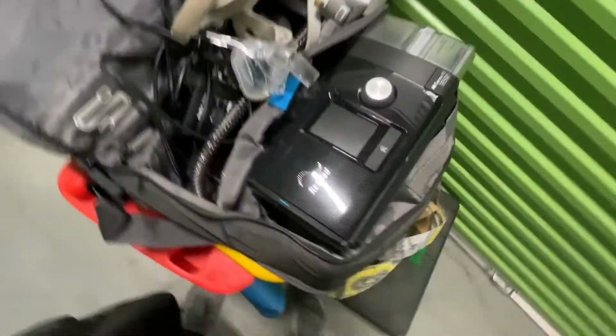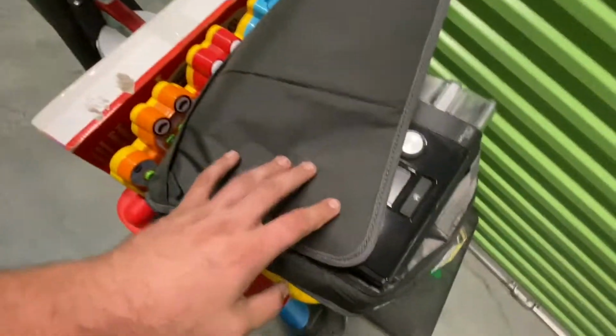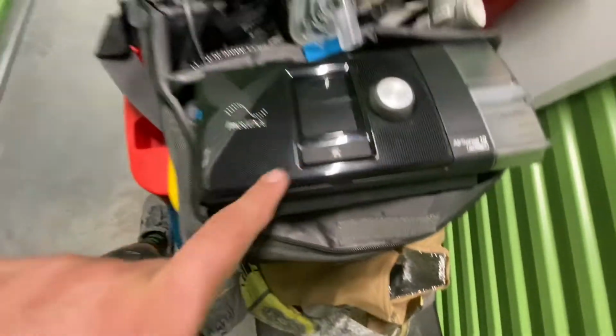This is a home run right here. This is an AirSense 10 breathing machine. Comes with the mask, all the wires. It's a test if this works or not. But I've seen these. I comped it up right away because it looked really good.